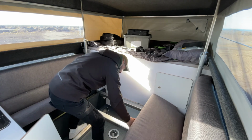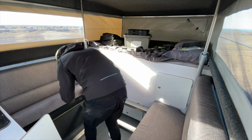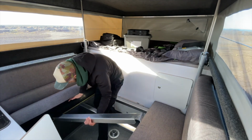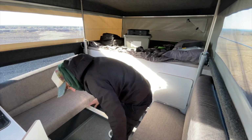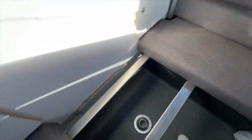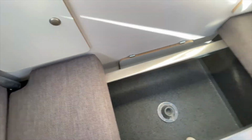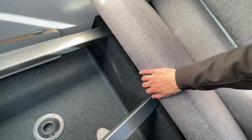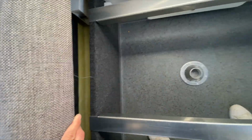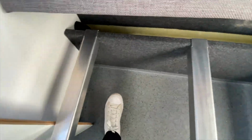Two. And then one more down here. This goes down, this goes down. So let me show you here. Now you have the support beams. There's one, two, three. Then if we lift up this cushion, you can see where it hooks. Right over here. And then over there.